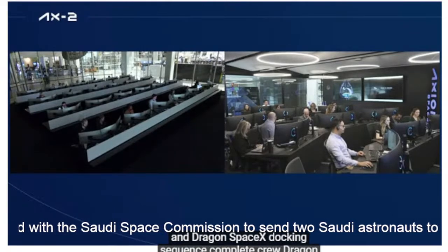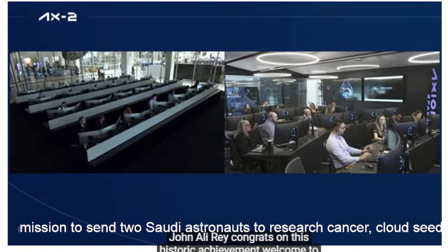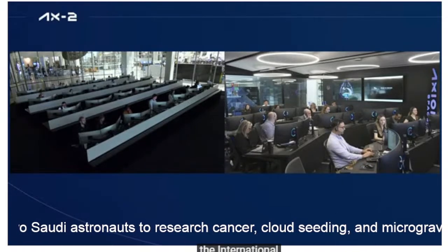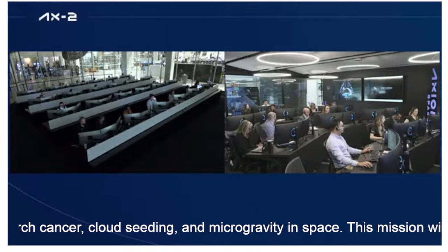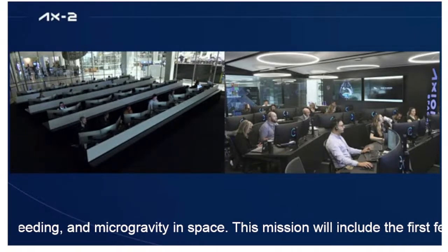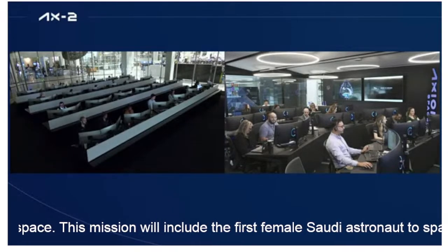And Dragon SpaceX docking sequence complete. Crew Dragon Freedom, Peggy, John, Ali, Ray, congrats on this historic achievement. Welcome to the International Space Station. Thanks. We really appreciated flying with SpaceX. It was a lovely ride, and as I mentioned, it was the softest docking I've ever felt. Very well done. Thanks to everyone for getting us this far.